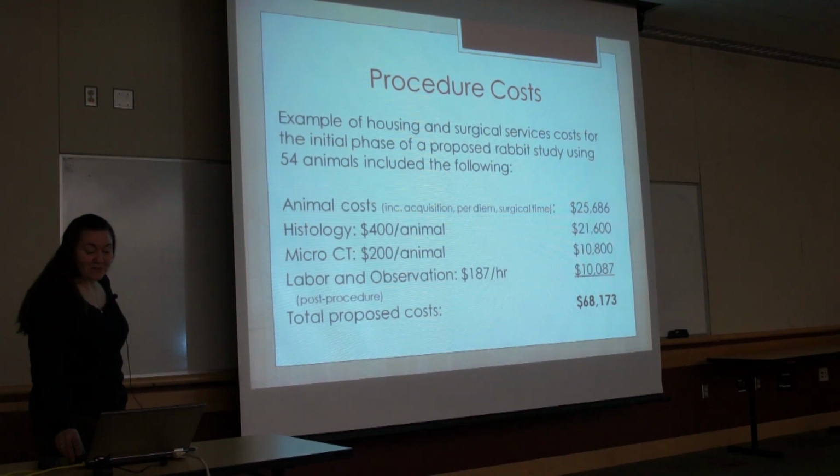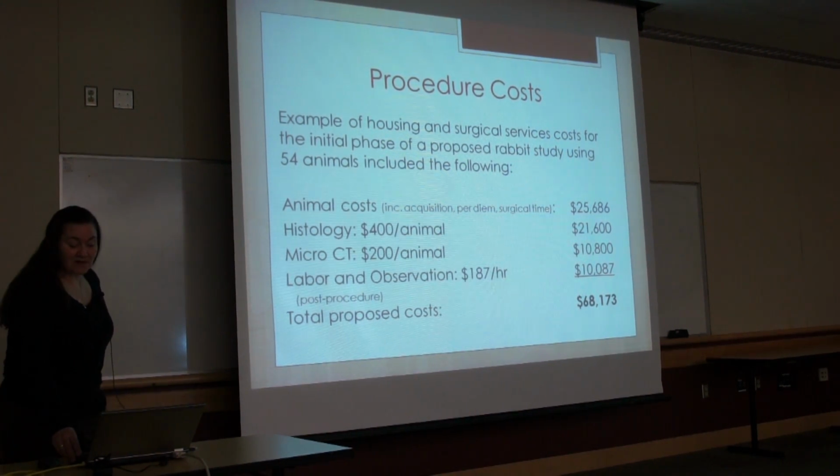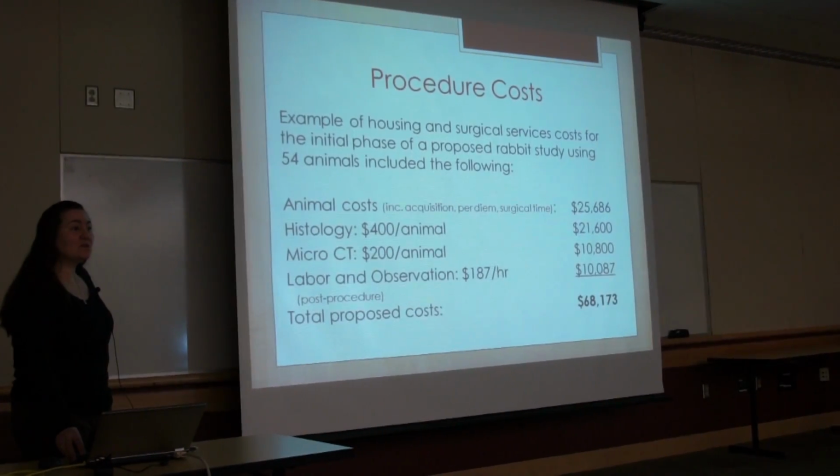Histology for each animal for this particular study runs out to $21,600, micro-CT at $200 per animal, $10,800, labor and observation at 187 hours. This is for 1 hour for 54 animals each at $10,087. That's for post-procedure, 1 hour watching the animal. And your total costs estimated for this study are about $68,173. That's for this one part of the study.